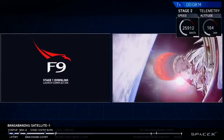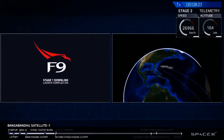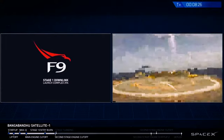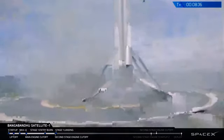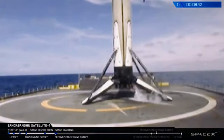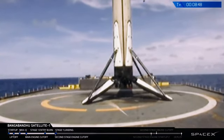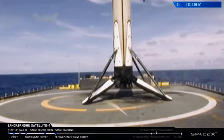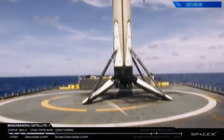So it looks like we don't have a great video signal with that first stage right now, but we do have confirmation that the landing burn has started. Those landing legs should be deploying very soon. There it is. And after a brief interruption in the video signal, we are looking at the 25th recovered first stage of a Falcon 9 vehicle.